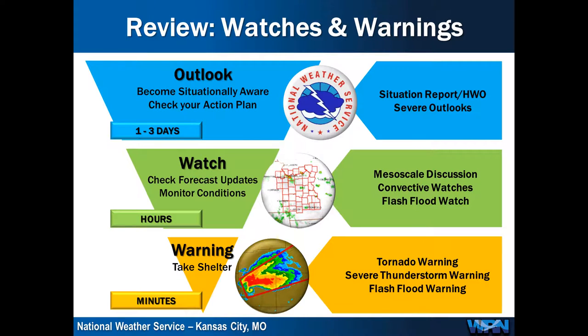This is our situational awareness cone, and it just shows you, based on how far out that severe weather is, what you may want to do to prepare. So we start out in this outlook phase. That's when you want to start becoming situationally aware. You want to start checking your action plan, checking that situation report that we just showed, and looking at some of the severe outlooks. As far as preparing at work, this may be when you need to start adjusting staffing, maybe prepare ahead if you're going to be sending out some spotters.